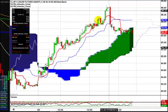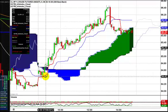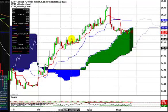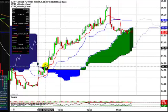Got up to 86.5. I could have bought right here, risking maybe about 40 cents to the downside, and it just rallied all day. I would have risked 40 cents to get $1.50 to the upside. I did not take this trade, but it was interesting to see oil ripping to the upside. The market did rally a little bit. Oil, the euro, and the market are pretty much very heavily correlated.